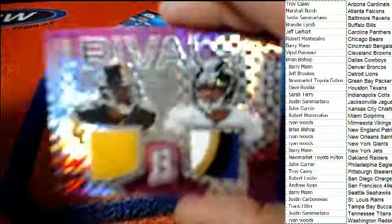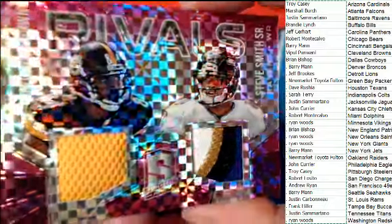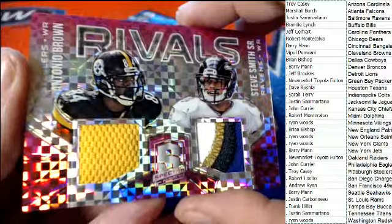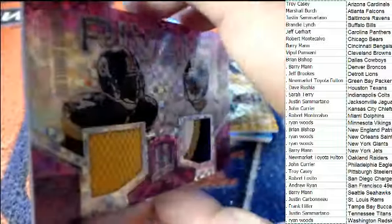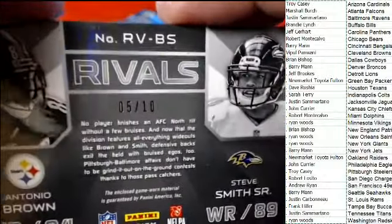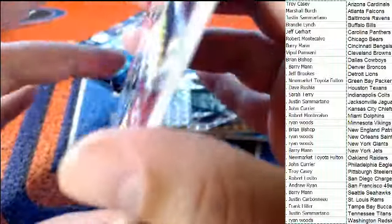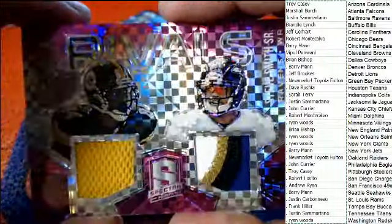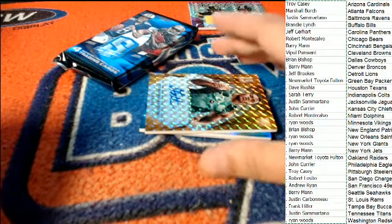Look at this Rivals. That is a Steve Smith and an Antonio Brown Rivals. Oh, my gosh. This is why Spectra is so good. Look at that. Oh, 5 of 10. Would you look at that? And the Pittsburgh owner is Troy C. And the Ravens owner is Justin. It's going to come down to a random between the two owners.